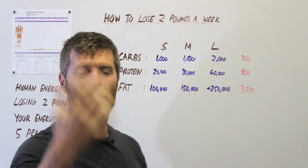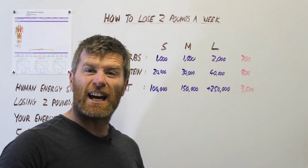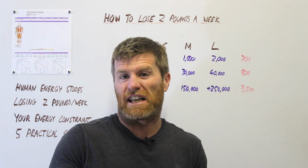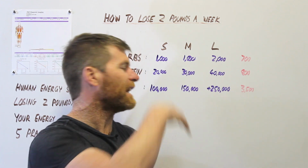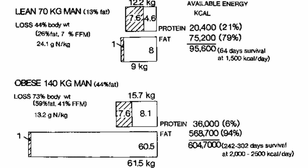And then someone more typical, mid-range weight, would have 150,000 calories. So that's someone with like 17, 18 kilos of fat. So for instance, I'm currently, I guess, probably 13, 14 kilos of fat, so I'd be in between these two. And then someone who's got a fair bit of weight on can easily have 250,000, 300,000, 350,000 stored calories in their body fat.